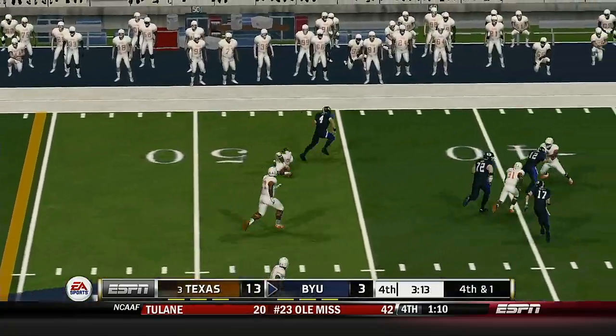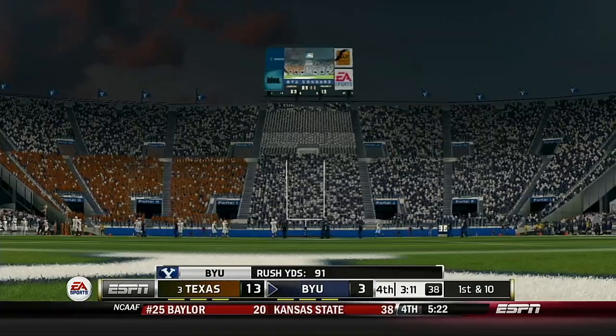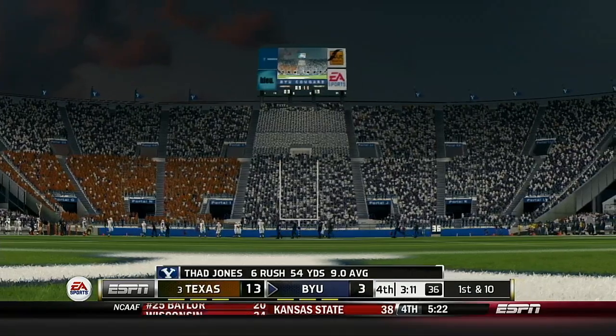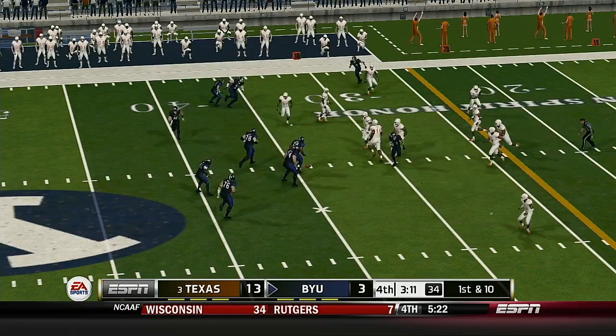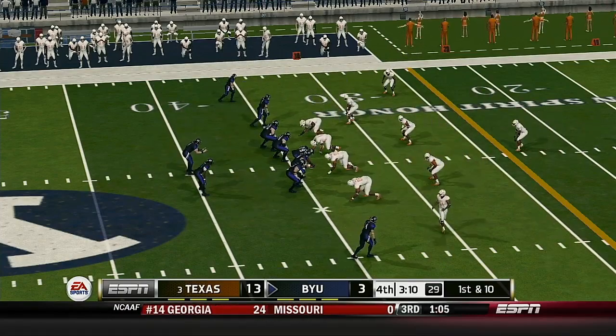He's on the run. He's at the 40. He's tackled at the 34-yard line. So he keeps it, and he gets a big first down. The quarterback made a very good decision here not to pitch. He saw a break in the defense and just hit it for a big gain.